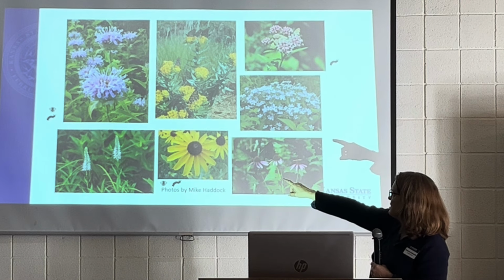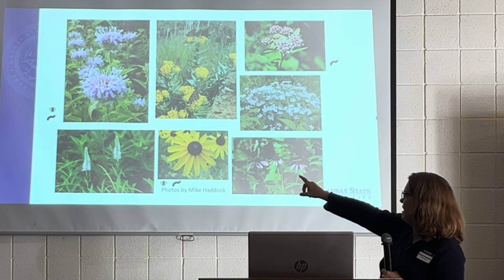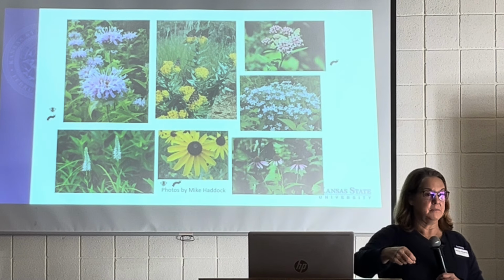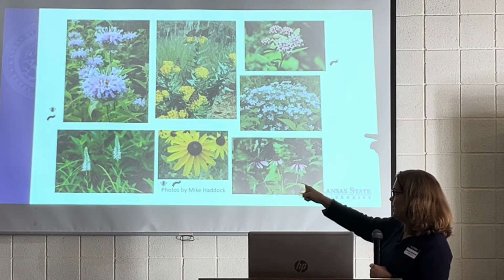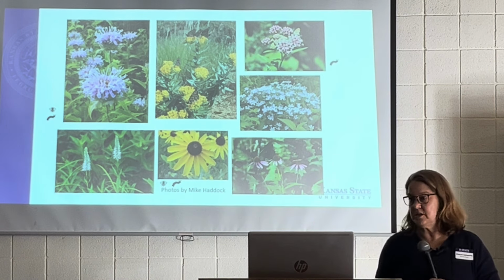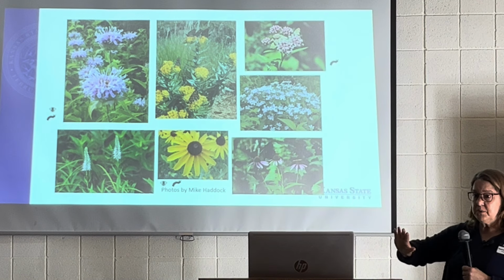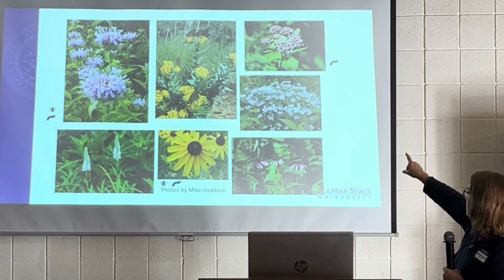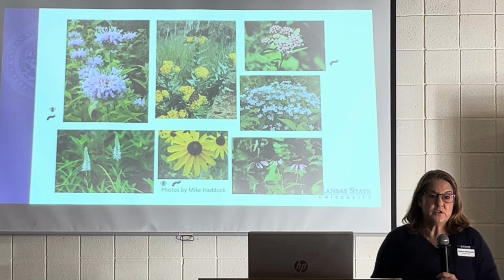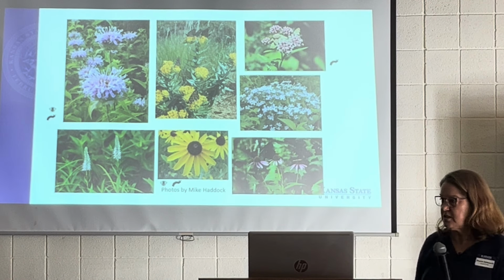And these symbols here, so that monarda, that little bee there, is an indication that that particular plant supports a specialist bee. And the little caterpillar is to show that that plant species supports the larval stage of a pollinator. So, as you can see in these commonly available natives, monarda, black-eyed Susan, and the Asclepias, the milkweed up there, just by putting those in your garden, you support specialists and larval stages of pollinators.